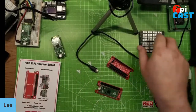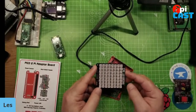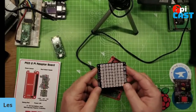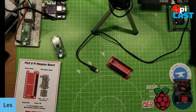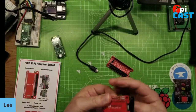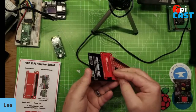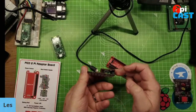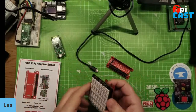So I brought out the usual, which is the unicorn hat. This is Pimoroni's unicorn hat, 64 NeoPixel LEDs. And I did my old favorite. So we just put this header on. The header just fits on there. Snap, and you see it just covers all the GPIO pins. That looks good too. It's a nice feel to it.